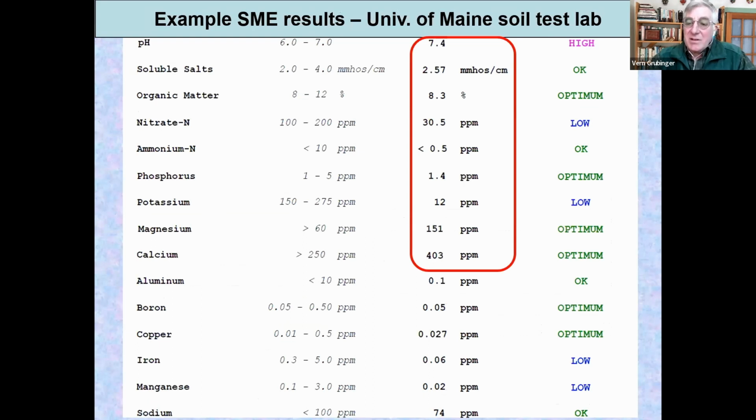So now we're switching gears. This is the water extract, the saturated media extract, the potting soil tests. A couple of really important things to point out here are in that red box. You get some data you don't get from a field soil test. One of them is that first one, soluble salts. Why doesn't a field soil test give you that number?